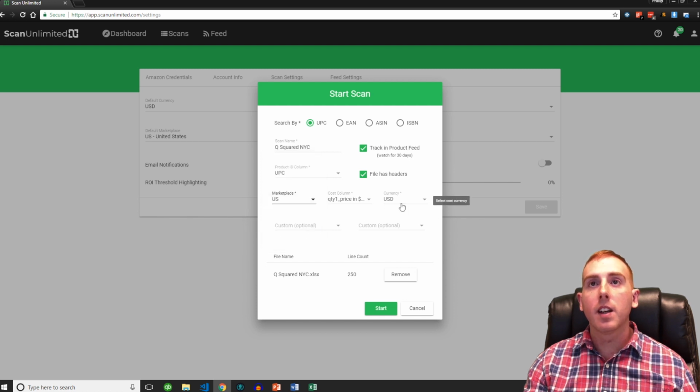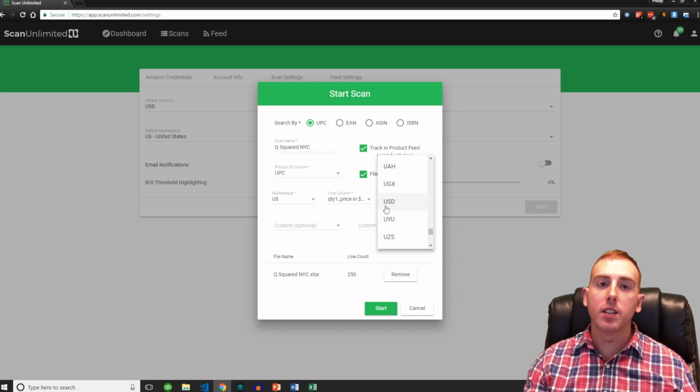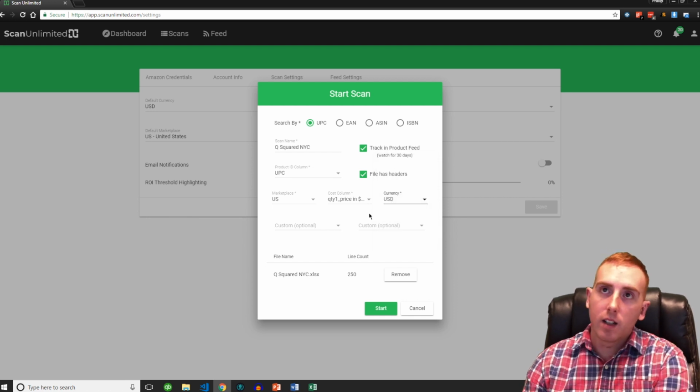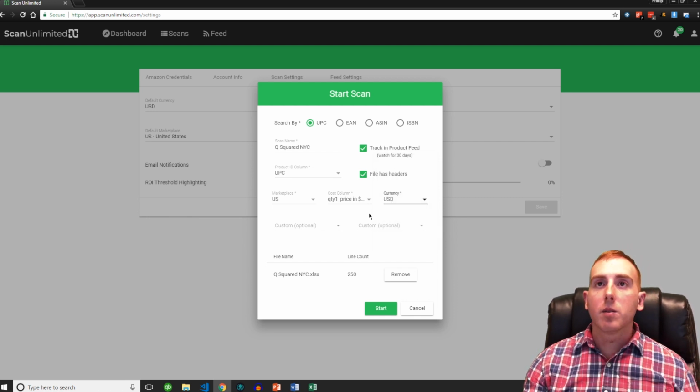So I pick US. Here is where you choose your currency. Scan Unlimited supports 200-plus currencies, so it does not matter what you're sourcing your products in. We even support Bitcoin, so you can choose whatever you're buying your products in, any currency. In this case, that product list was in US dollars, so we're going to stick with US dollar.